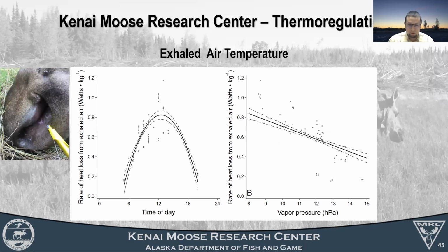If we look at the exhaled air temperature, we'll talk about this side first. This is vapor pressure. That's also another term for humidity. So higher humidity decreases the amount of heat that they can lose every time they exhale. This has to do with the amount of moisture in the air. So the way that you get rid of heat from your respiratory tract is you're evaporating water off the surface, and when you evaporate it, it takes that heat with it. So that water needs to go into the air. If the air is very humid, they have a harder time doing that. And so that's why you see this decrease in heat loss with more humid conditions.